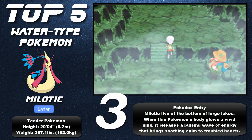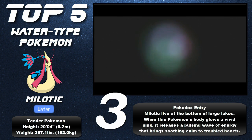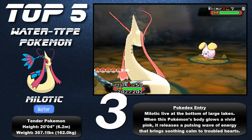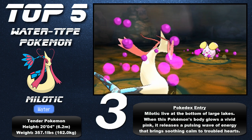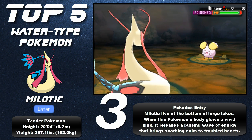At number 3 is the elegant Milotic. I know that a lot of people really like Milotic, and it's honestly hard not to like a Pokemon with such a great design. But personally, I especially like the effort that Game Freak put into making Milotic a counterpart to Gyarados. For example, both are snake or serpentine-esque evolved forms of very weak fish Pokemon in Magikarp and Feebas.